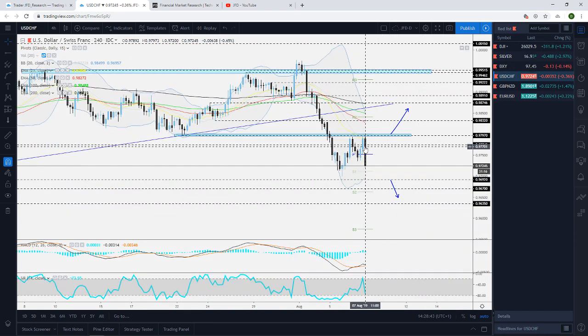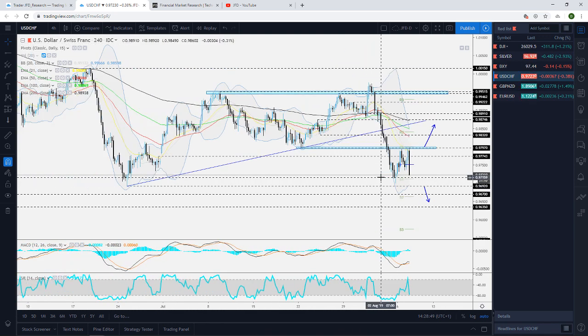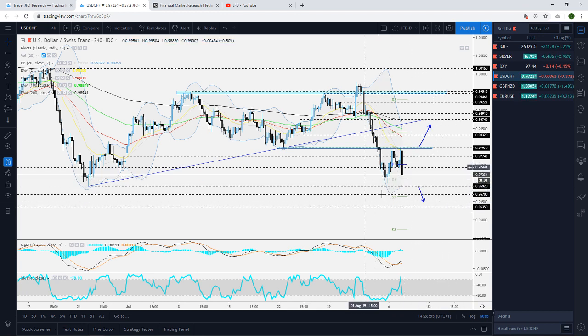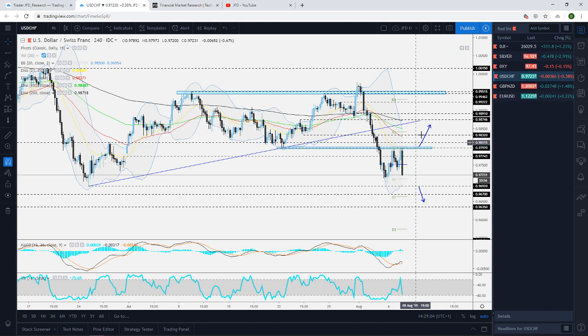Again, the pair is sliding right now and it's aiming for this week's lows, but ideally in order to get comfortable with further declines, a drop below the 0.9692 level is required. In terms of the upside, the same level remains for us, the 0.9797. A break above this could in a way open the path towards at least slightly higher levels.